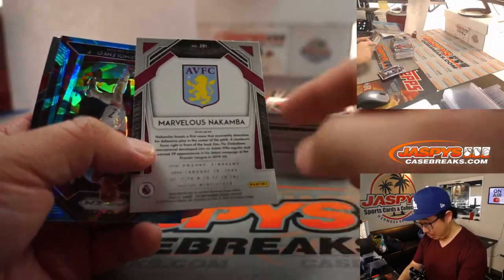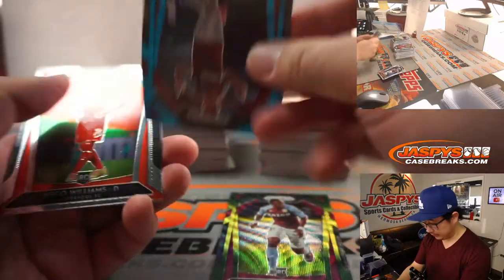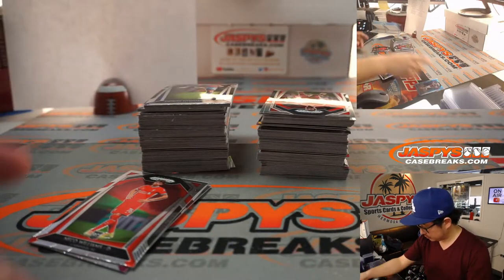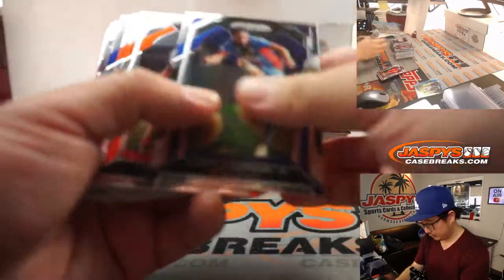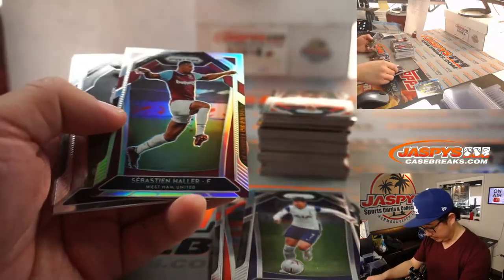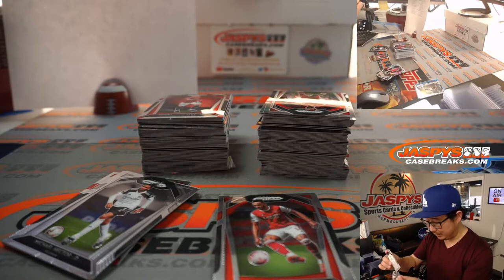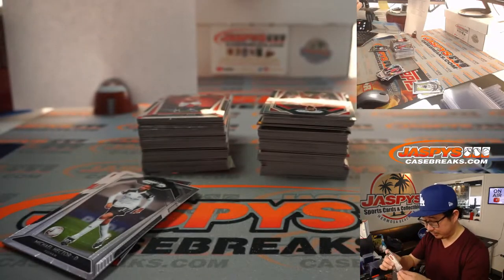We got Marvelous Nakamba. What a great name. Aston Villa going to Robert. And then we got Andriy Yarmolenko again to 75 for West Ham, also for Robert. We've got a silver Sebastian Haller for West Ham United, Robert. Nice Hyunmin Son for Tottenham, also for Robert. There's Aubameyang for Arsenal and Robert.